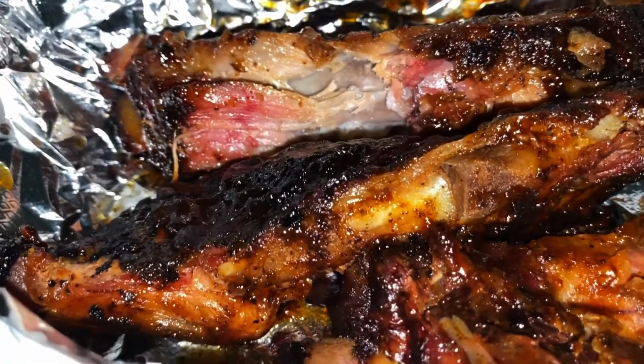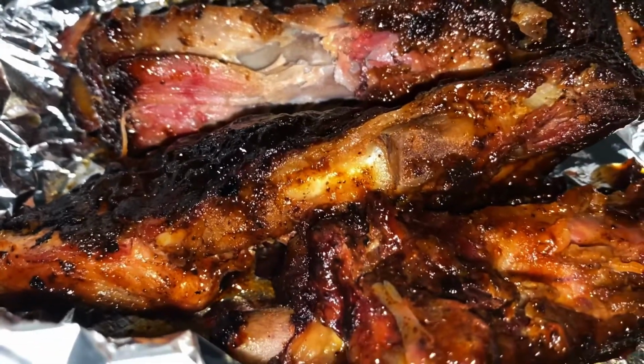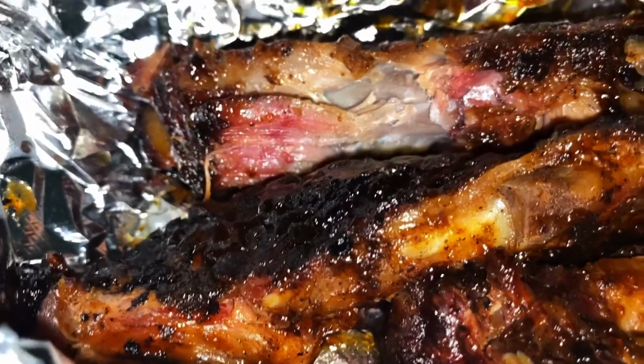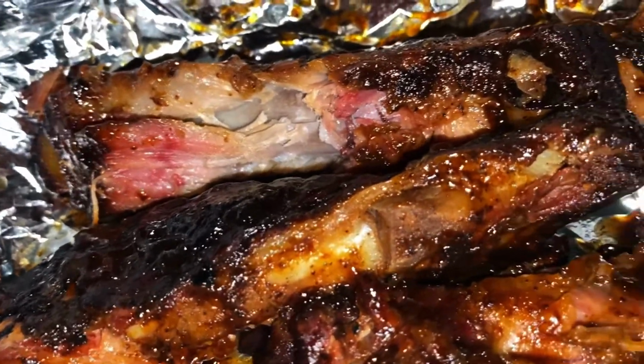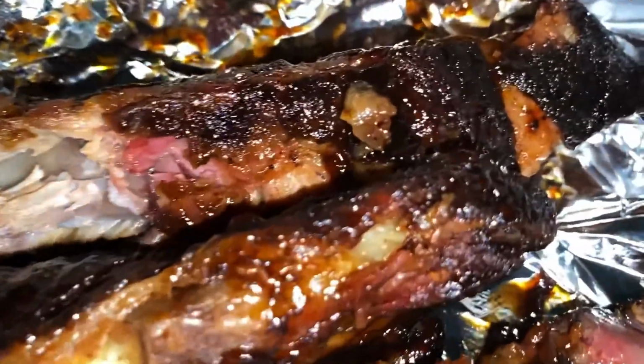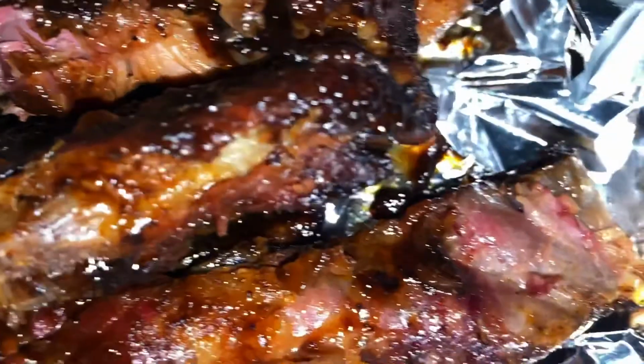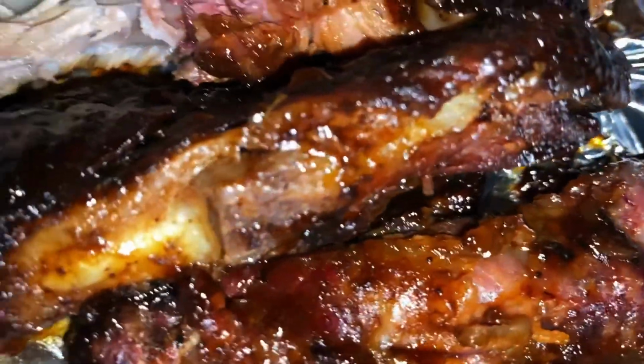Yeah, they're good ribs. I'd like them just a little less chewy, a little more tender, but that's okay. Good flavor though. That smoke, that barbecue sauce. Now it's a sweeter barbecue, so if you want more spice to it, you're going to have to put some pepper on it yourself, or get the North Carolina style. I don't like the North Carolina style. Like I said, it's just not my thing.